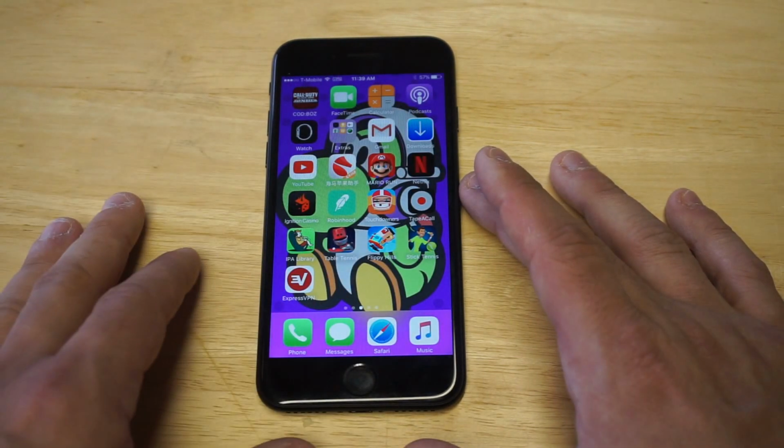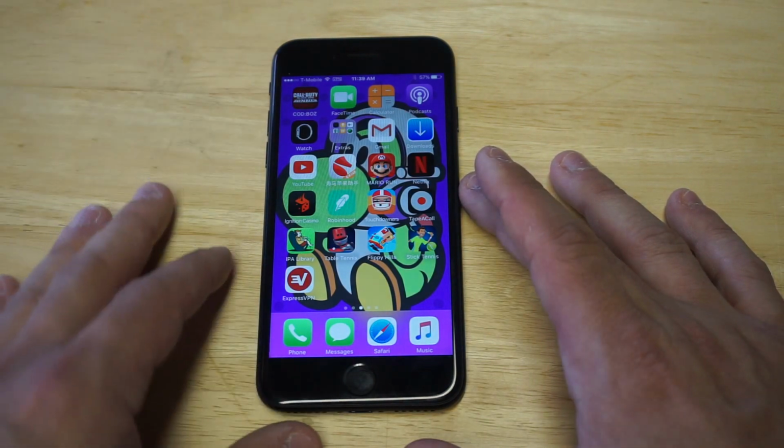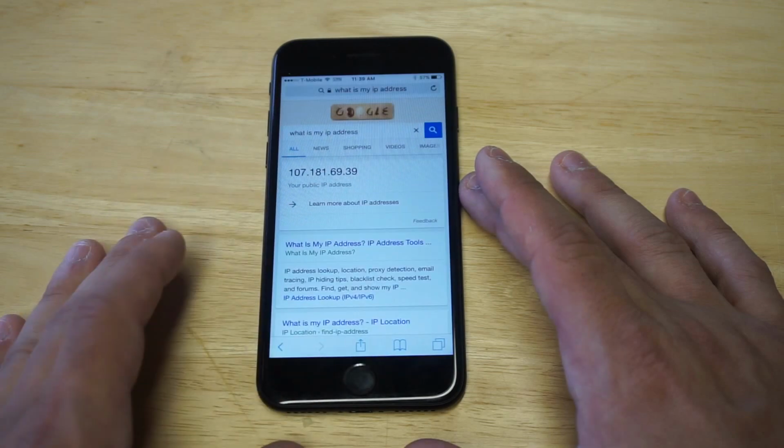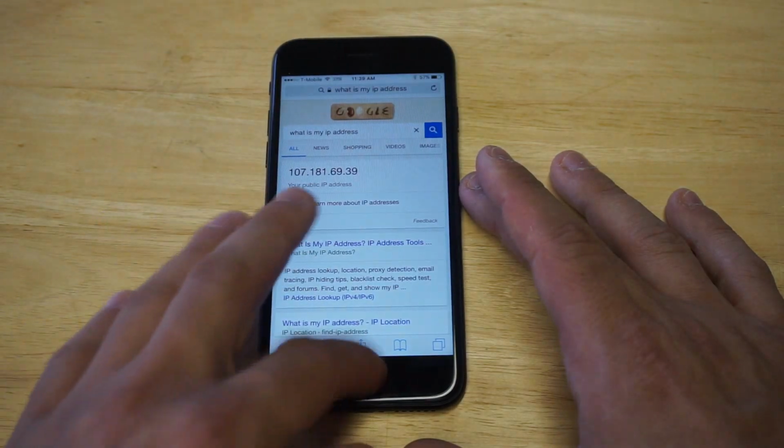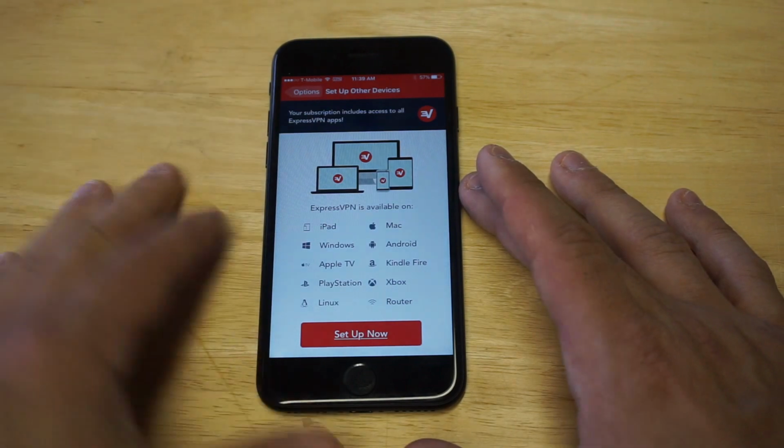Now, there are some free VPN services out there. I recommend you stay away from them because they're really not reliable. ExpressVPN is my go-to, you guys. So like I said, this is the one. You guys can definitely message me if you have any questions about it.